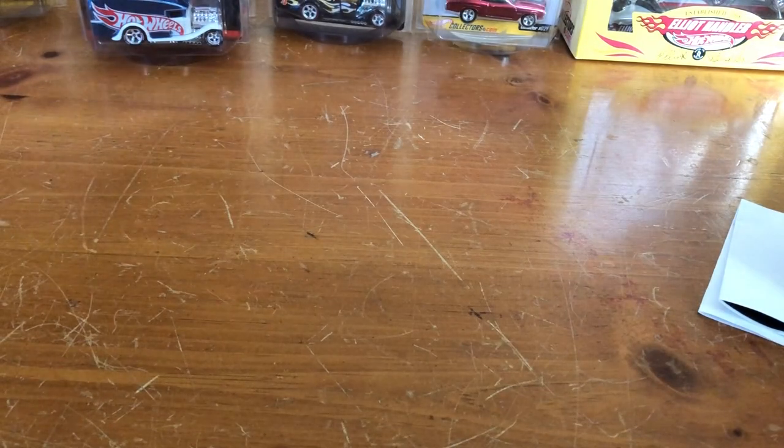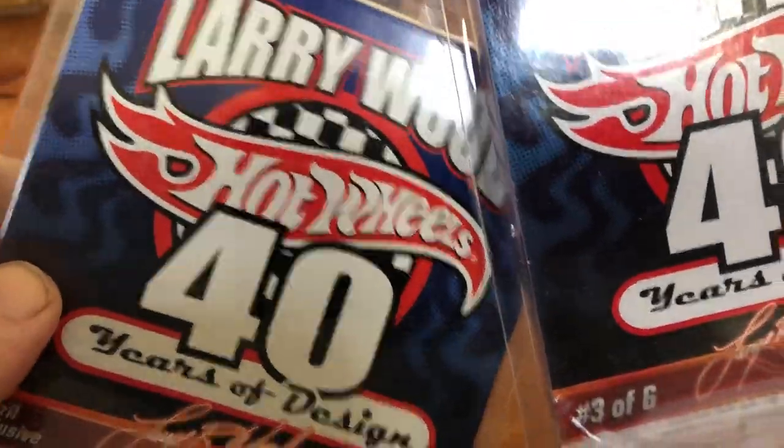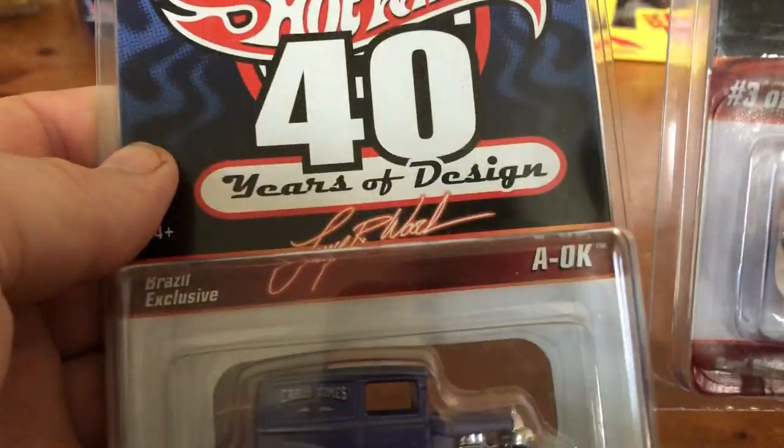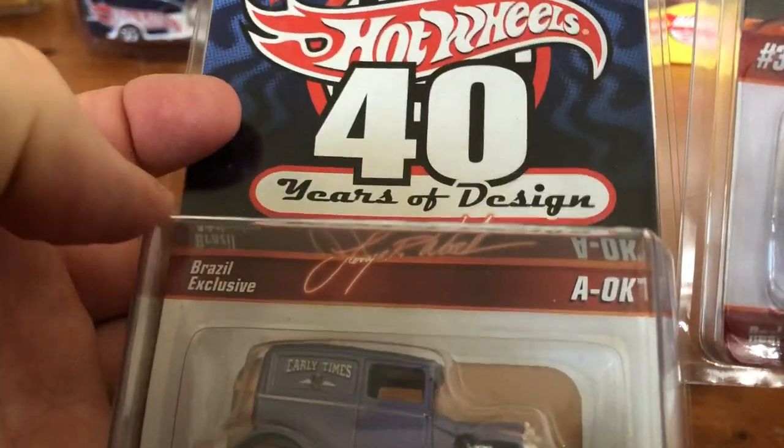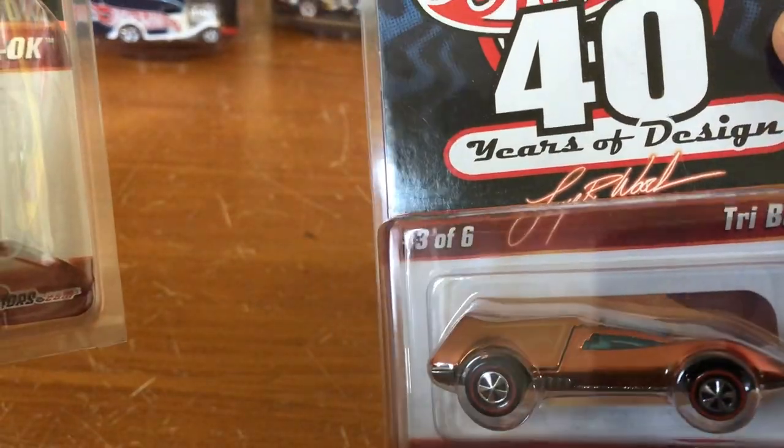Okay. So, let's see here. Let's compare the two. Larry Wood, 40 Years of Design. Kind of similar, but this one down here, right below my thumb, says Brazil exclusive. This just says 3 out of 6.